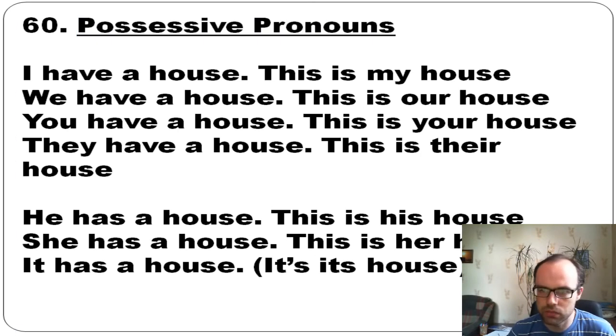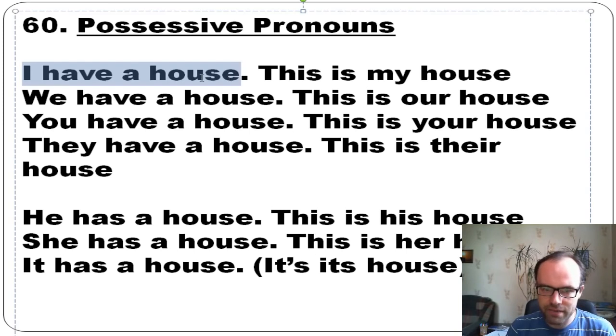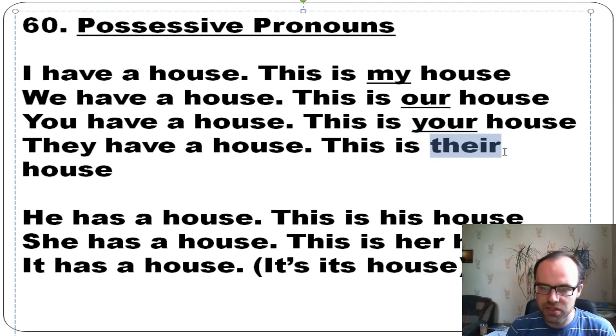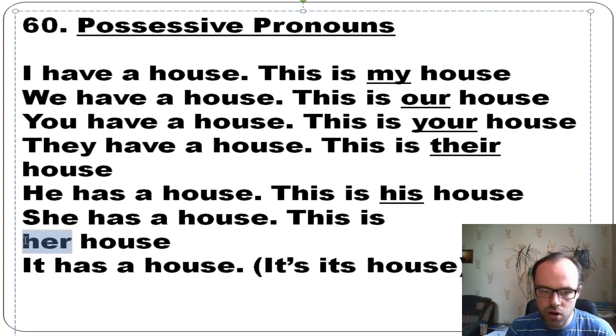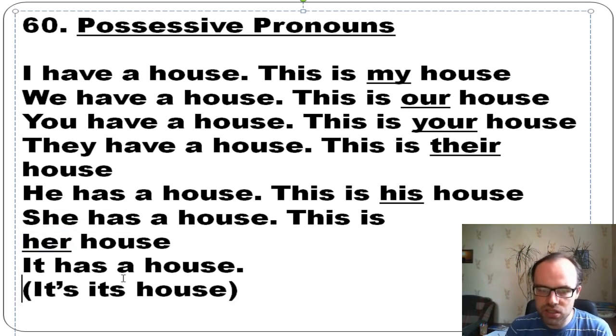So, possessive pronouns. Let's talk about it. Look, I have a house. This is my house. So my is a possessive pronoun. We have a house. This is our house. You have a house. This is your house. They have a house. This is their house. He has a house. This is his house. She has a house. This is her house. It has a house. Its house. Okay? So, I, my, we, our, you, your, they, their, he, his, she, her, it, its.